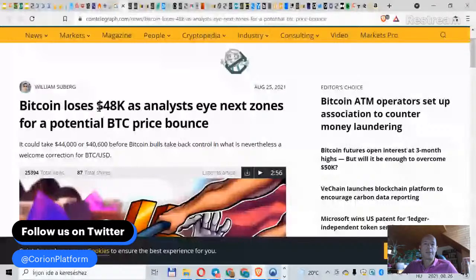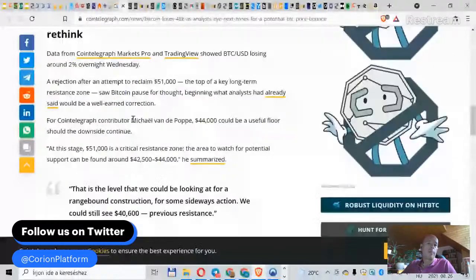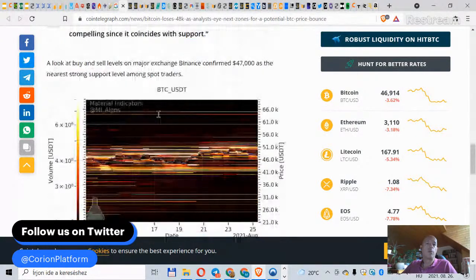Okay, so you see that on a smaller time frame, this is an hourly chart, we have lower lows and lower highs. That is why we are in a downtrend on a lower time frame. And Michael van de Poppe stated that 44,000 could be a useful floor. That is the level we could be looking at for a range-bound construction for some sideways action. We could still see 40,600, the previous resistance. So we wait. Low time frame, low strength signal, but compelling since it coincides with support.